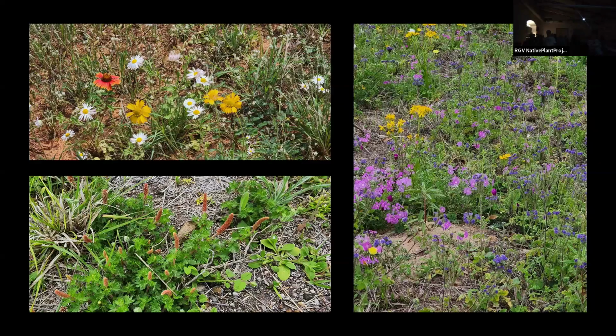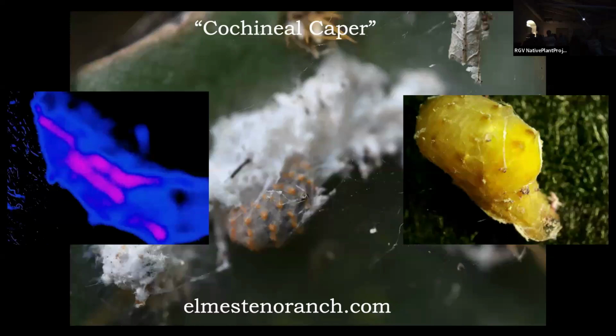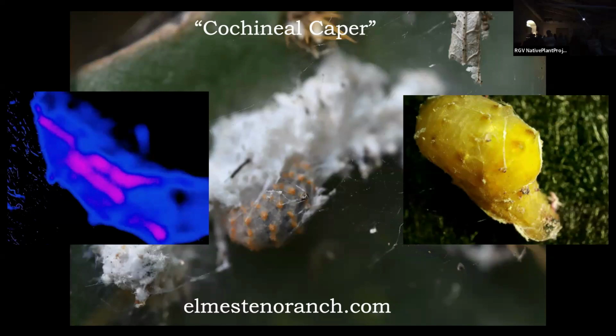Okay, my cochineal caper. Like I said before, I made some homemade paper. I learned how to do that at the South Texas Ecotourism Center, and I sprinkled seeds on it. And I hope none of it's left when we close this place down. It's all over there for y'all to take. And it was on my list to experiment with a cochineal dye.